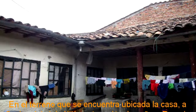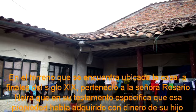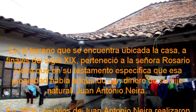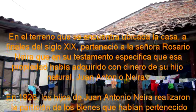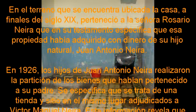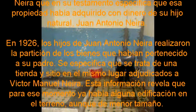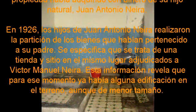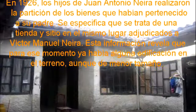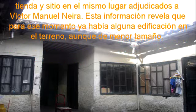In the late 19th century, the property on which the house is located belonged to Mrs. Rosario Naira. She specified in her will that the property was acquired with money from her natural son, Juan Antonio Naira. In 1926, the children of Juan Antonio Naira split the assets of their father. Victor Manuel Naira got the Casa Sucre property and specified that the part of the property on Sucre was a store. This information reveals that at the time there was still a small amount of construction in the area.